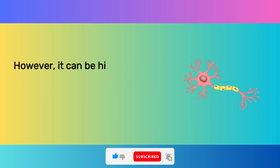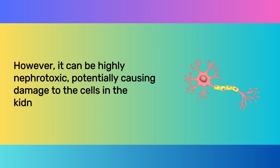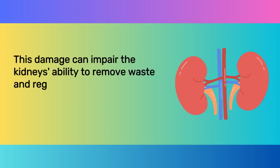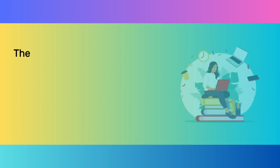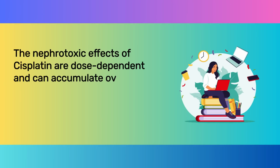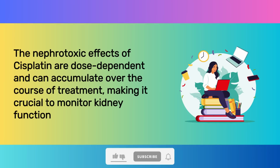However, it can be highly nephrotoxic, potentially causing damage to the cells in the kidneys that filter blood. This damage can impair the kidney's ability to remove waste and regulate fluid and electrolyte balances, leading to various degrees of kidney dysfunction. The nephrotoxic effects of cisplatin are dose-dependent and can accumulate over the course of treatment, making it crucial to monitor kidney function closely during therapy.